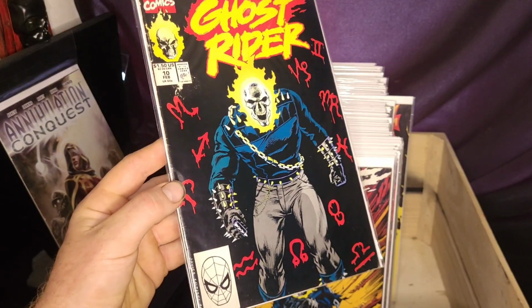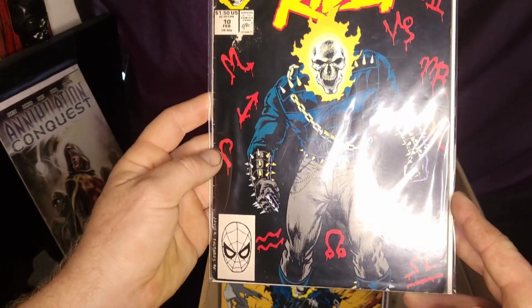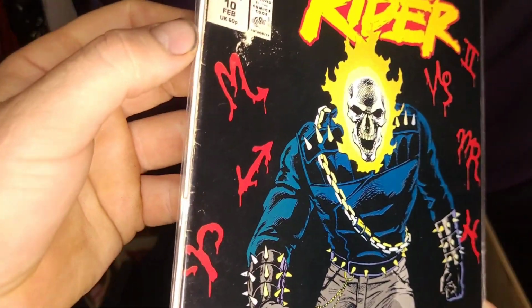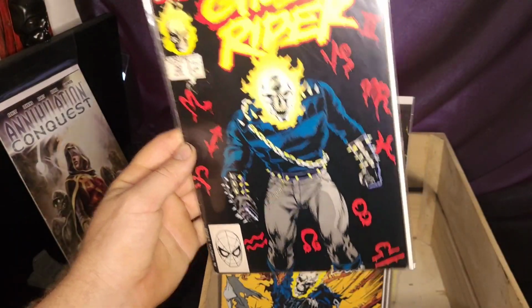Very cool. Very basic cover, but it's, again, simplistic in the sense that if you saw it, you would know that's Ghost Rider without even seeing the name Ghost Rider. Just, again, unfortunate for the spine ticks. This has been read. This has been loved. I'm just glad to have it as part of the collection, really.